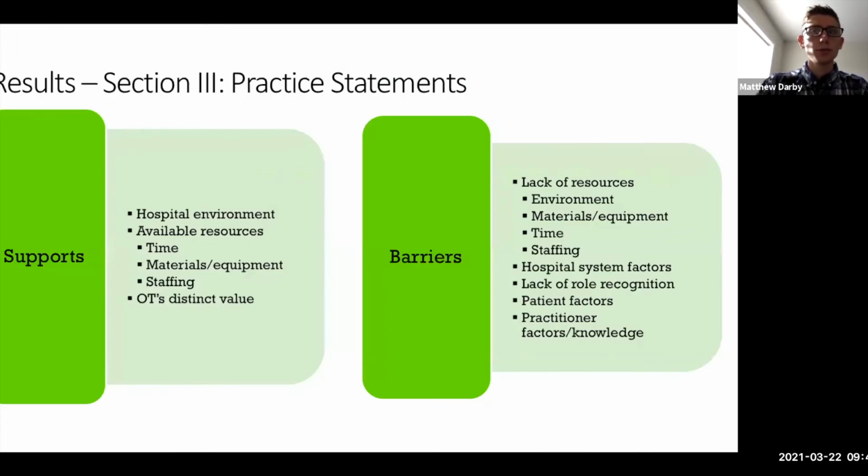Responses to questions about the supports, barriers, and strategies to overcoming barriers and the provision of occupation-based services were grouped into general themes. The supports are on the left and include the hospital environment, available resources such as time, material/equipment, and staffing, and recognition of OT's distinct value. The barriers are listed on the right and include lack of resources such as the environment, material/equipment, and staffing, hospital system factors, lack of role recognition, patient factors, and practitioner factors and knowledge were also identified.